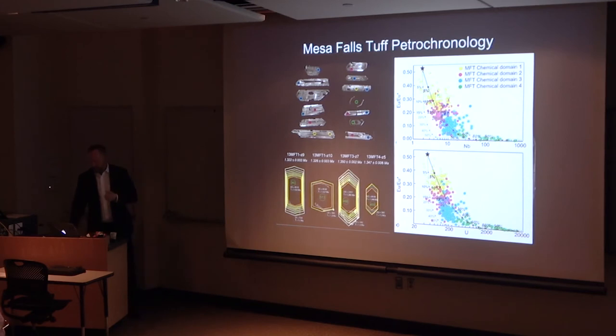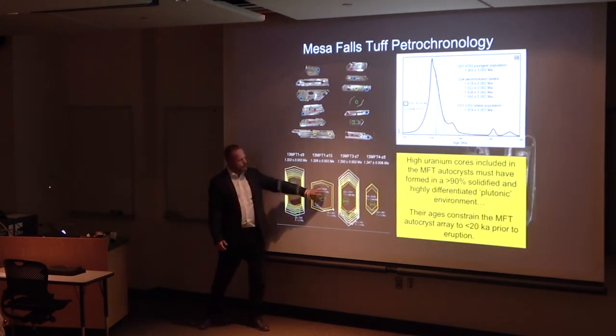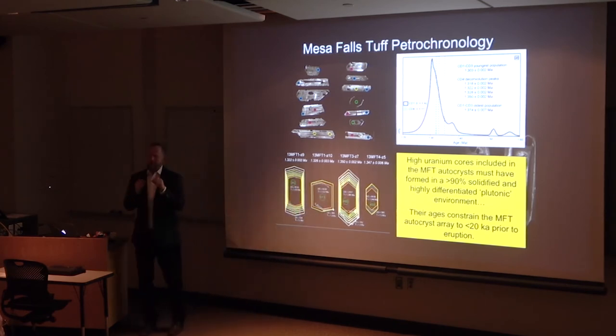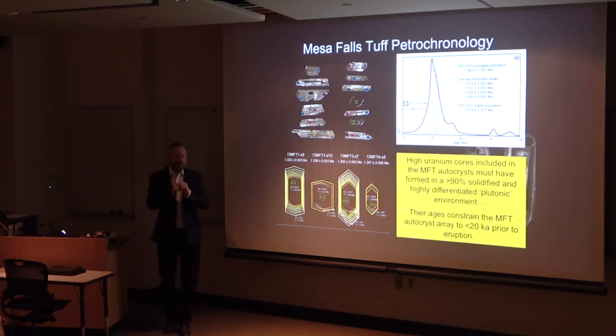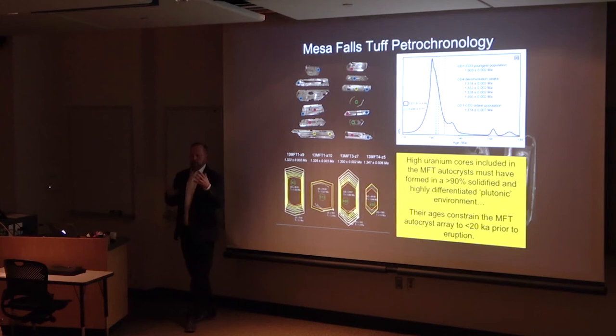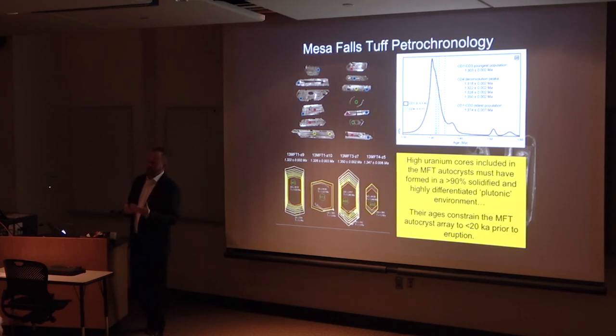Well, what does this mean? One interesting thing about these really dark high uranium cores in the zircons is we can date those very precisely. And they're insensitive to the rims around them. We can model those away too if we want. The high uranium cores, it's a basic superposition constraint.